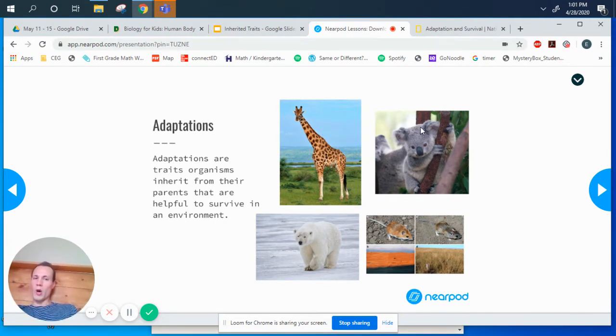We already talked about koalas. Remember, they have special stomachs that can eat eucalyptus trees that nobody else can, so that they can get all this food with nobody else fighting them for it. Remember, that trait was passed down from the moms to the babies.